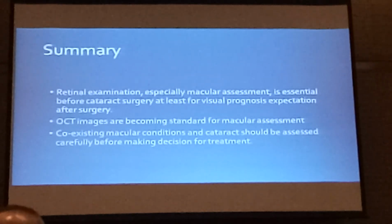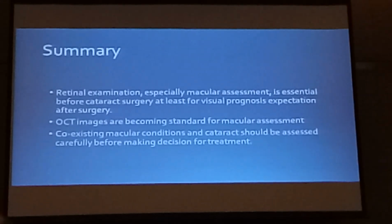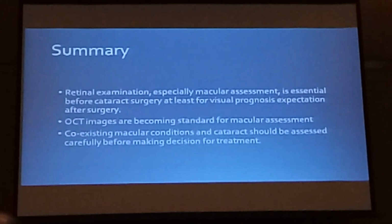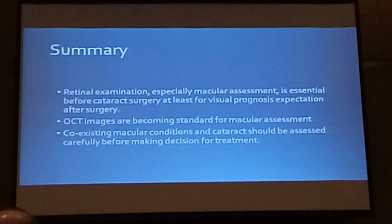So in summary, retinal examination, especially macular assessment, is essential before cataract surgery, at least for visual prognosis expectation after surgery, but you may have to discuss with the patient a lot more if you assess the macula and find something there before you go for surgery. And OCT images are becoming standard for macular assessment. And if you find existing macular conditions with cataract, it should be assessed carefully before you make a decision for treatment for those patients. I think this is it for me. Thank you very much for your attention.